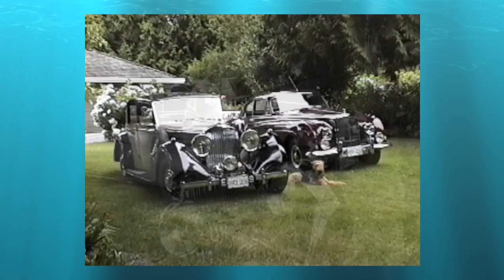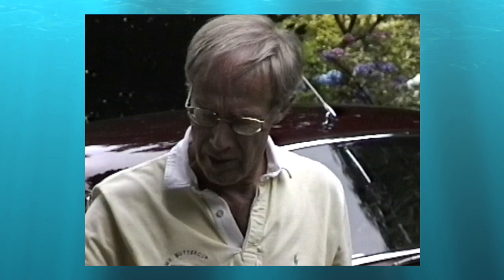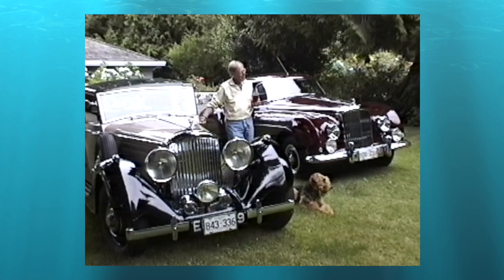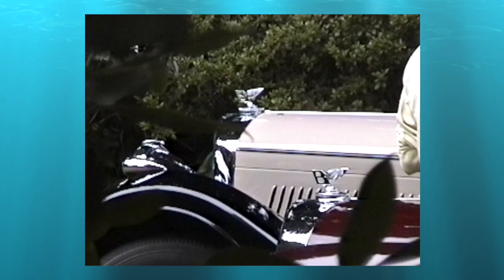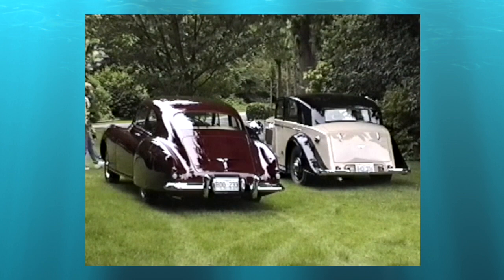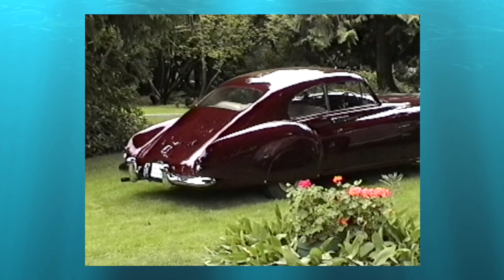Our mutual friend Merv did not want to feel ignored, so he posed with the cars too. After a bad hair day, we tried again. With the two cars side by side, it was fascinating to see the styling changes after 15 years of development. Both these Bentleys have hand-built aluminum coachwork. No question about it, mine looks dated.